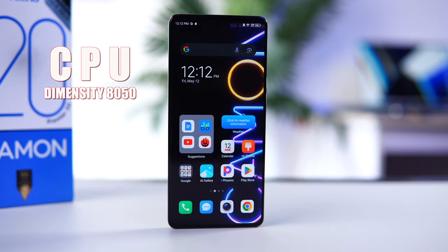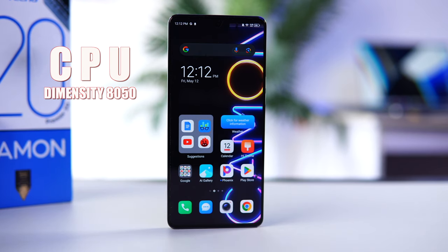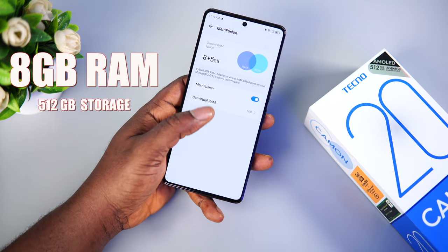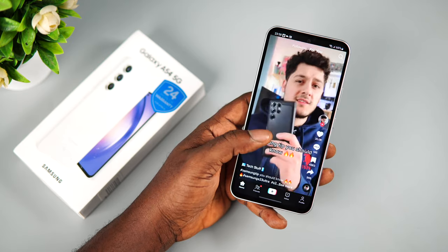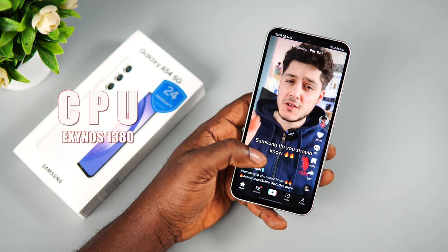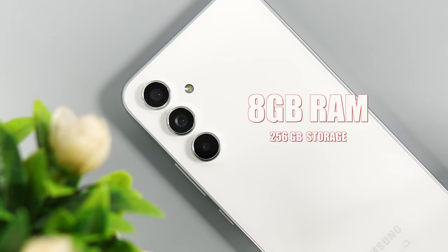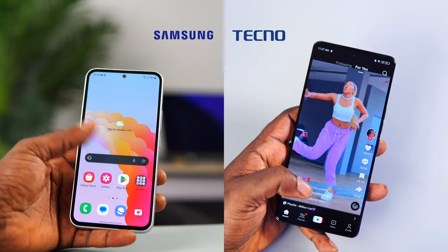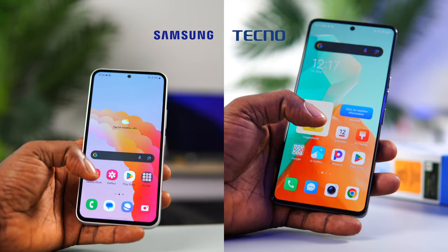The Tecno Camon 20 Premier comes with the MediaTek Dimensity 8050 6nm octa-core processor paired with 8GB of RAM and a whopping 512GB of storage. The A54, on the other hand, comes with the 5nm Exynos 1380 octa-core CPU paired with 8GB of RAM and a whopping 256GB of storage. That is also large.